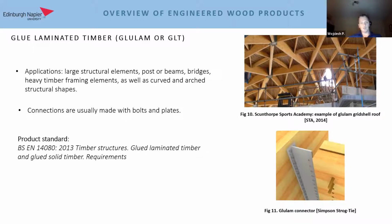And the product standard, BS EN 14080, outlines all requirements for glue laminated timber, starting from its properties, how to obtain those properties, what timber is allowed to be used, what adhesives should be used, what the board characteristics are, and all sorts of information that you can find in the standard.